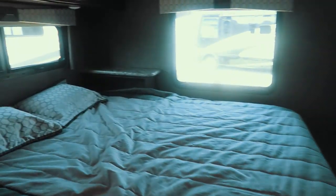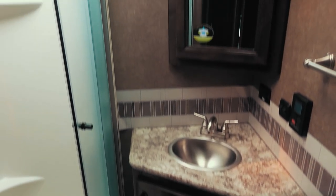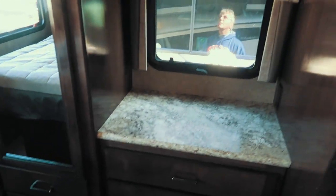Little step up to the back. Don't have any lights on. Nice full-size bathroom. This is about the same size as the bathroom that I had in the Independence. The Newmar had. Looks like a queen. Dark wood finish, vanity. It's always nice to have a big window out the back.